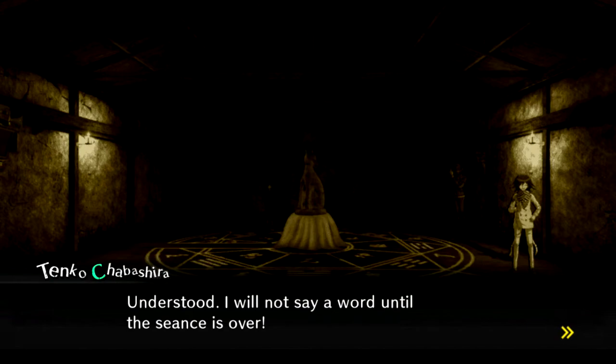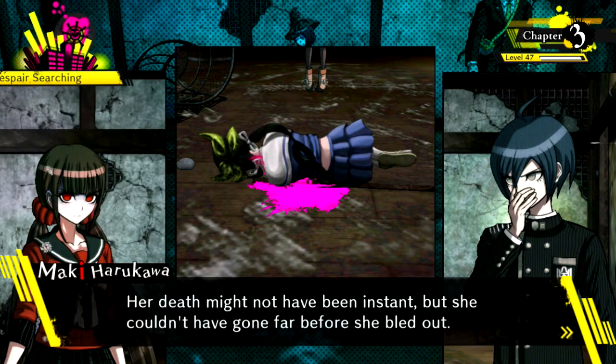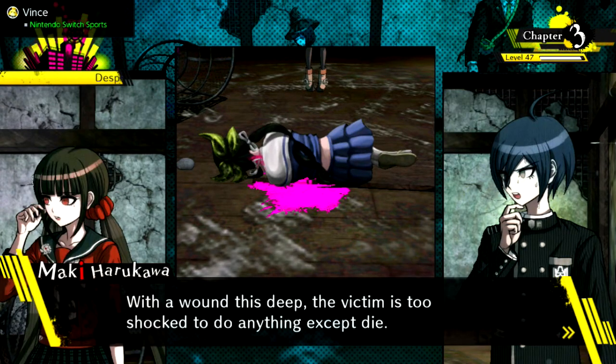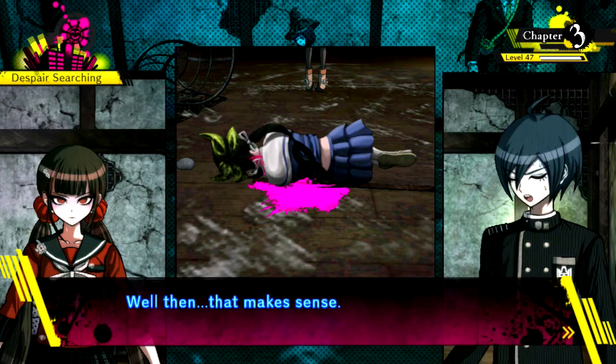Understood. I will not say a word until the seance is over. Will Tenko really keep her mouth shut despite the pain? Her death might not have been instant, but she could have gotten far before she bled out. What do you mean? What's the point? You were concerned about that, right? Okay. With a wound this deep, the victim is too shocked to do anything except die. That's obvious. Quick deaths are my specialty.